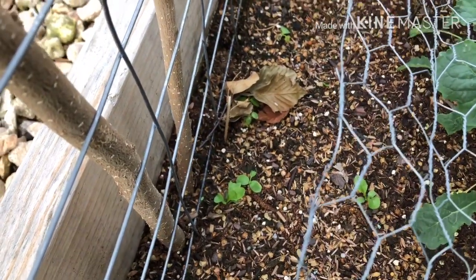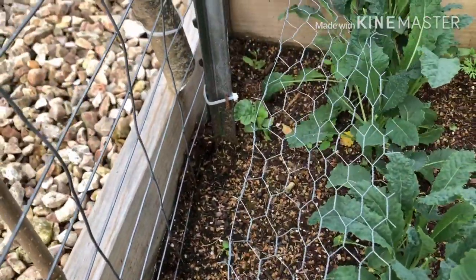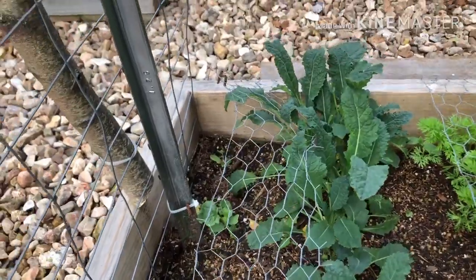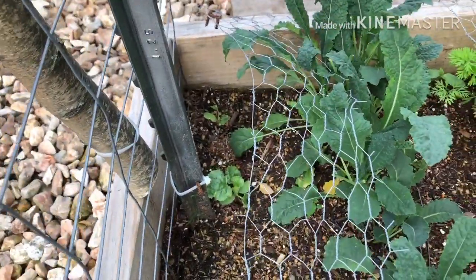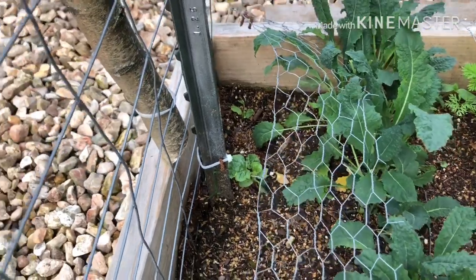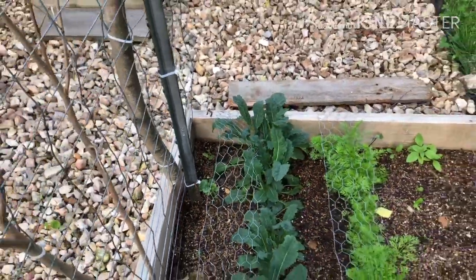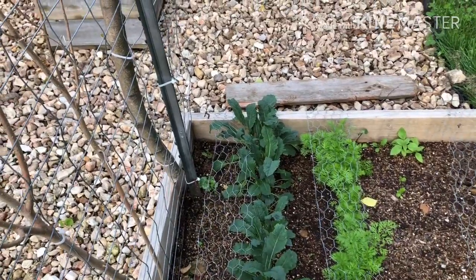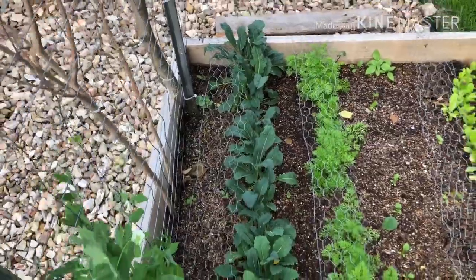I forgot to mention these little guys are cucamelons, and then I think those are cucumbers or possibly melons. I did a terrible job identifying this stuff and putting markers in. Half the markers I did put in washed away, the writing washed off.